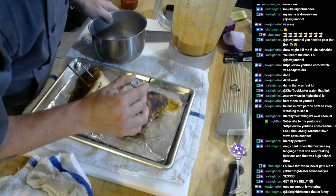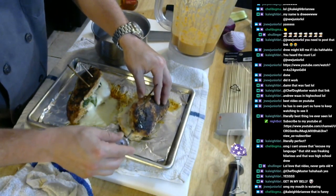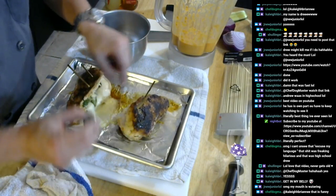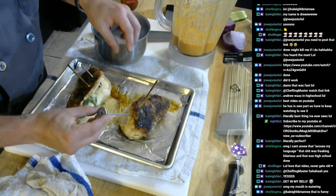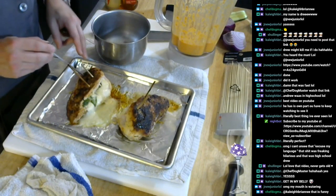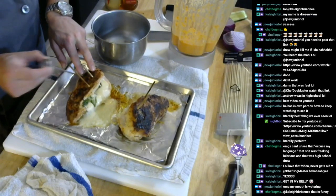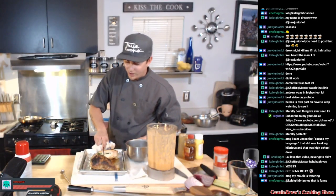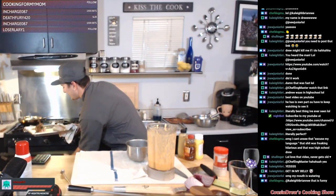We're about 150 in the thick part. We're about 150 all around on that guy. We're gonna probably give this a little bit more time. Yeah, we're gonna give this about 5 minutes or so. God, this looks bomb. I'm stoked. This looks so good.